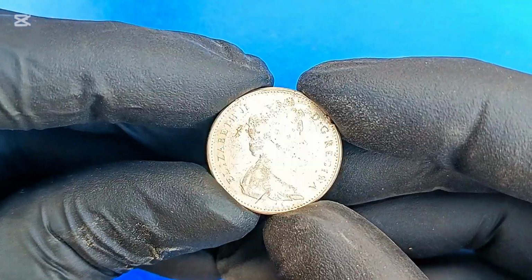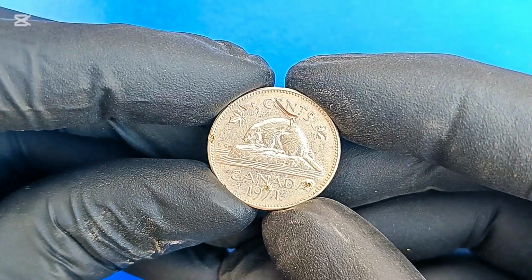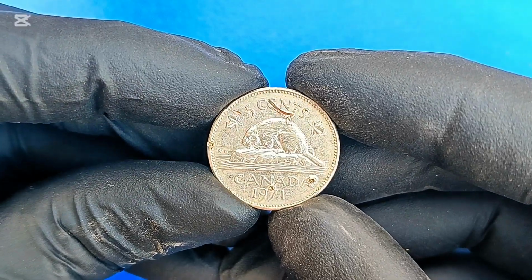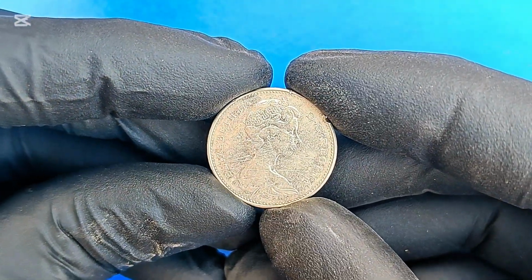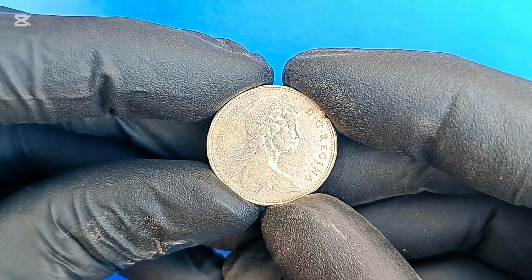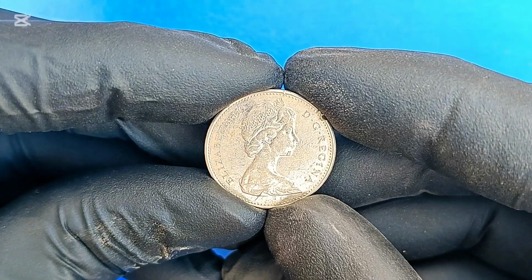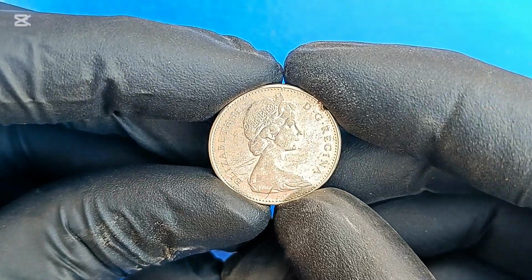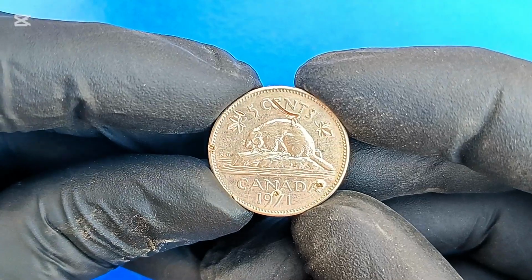On the reverse, the coin showcases the classic beaver design, crafted by G. Kruger Gray. Sitting atop a rock in the middle of a river, the beaver is a long-standing emblem of Canadian industriousness and national identity. The detailed illustration represents not only Canada's wildlife but also its colonial fur-trading past. For decades, this image has remained a cultural icon, making even the smallest denomination of Canadian coinage feel significant.